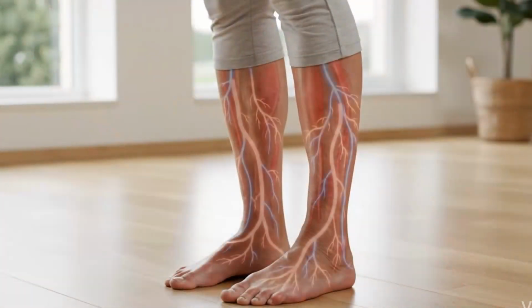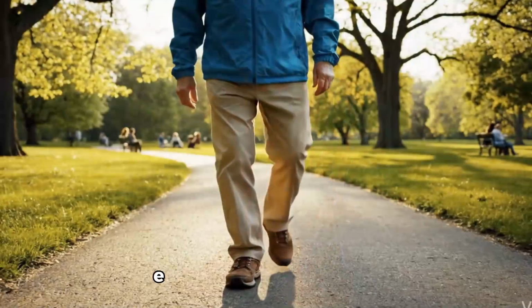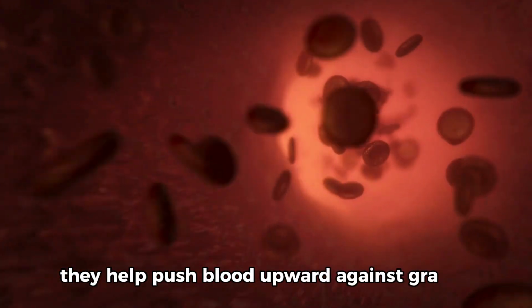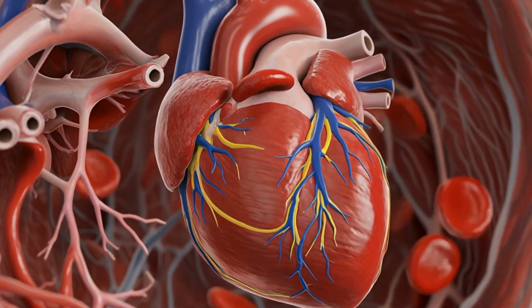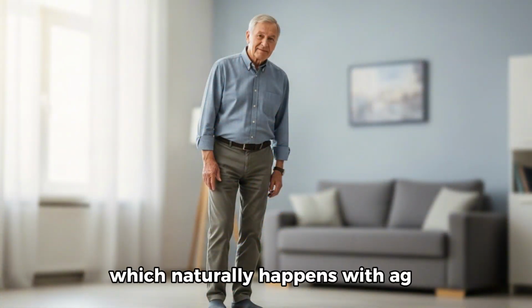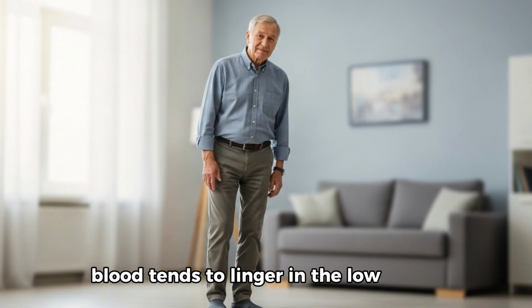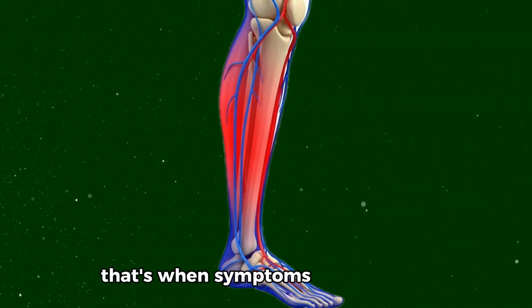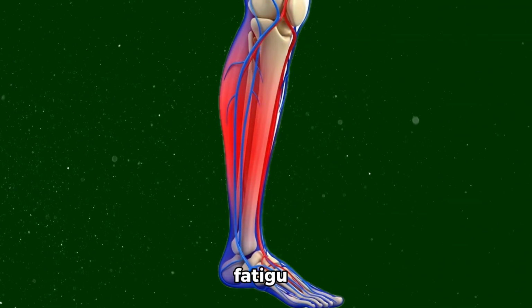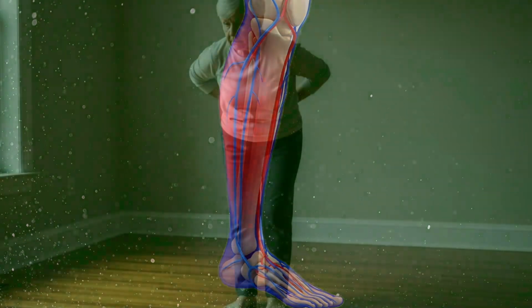Your calf muscles play a crucial role in circulation. Every time they contract, they help push blood upward against gravity, back toward your heart. When these muscles weaken, which naturally happens with age, especially if you're less active, blood tends to linger in the lower legs longer than it should. That's when symptoms like swelling, fatigue, or that heavy dragging sensation begin to show up.